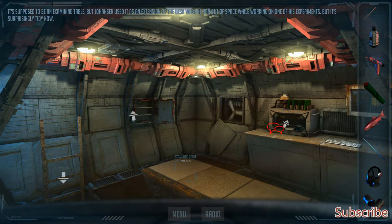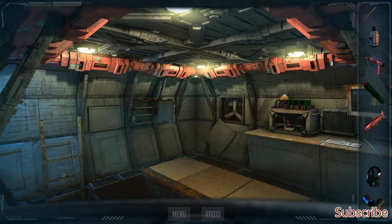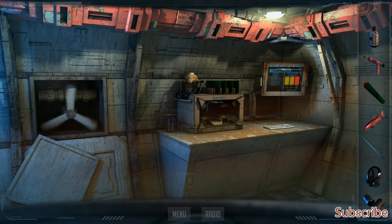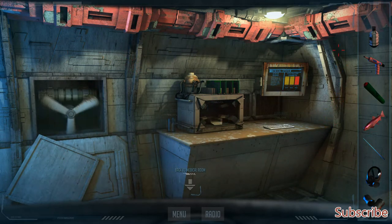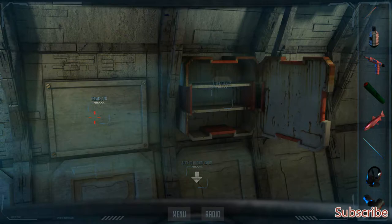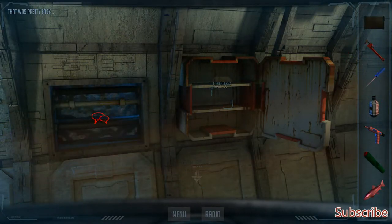It's supposed to be an examining table, but Johansson used it as an extension of the desk when he ran out of space while working on one of his experiments. But it's surprisingly tidy now. Pretty easy.